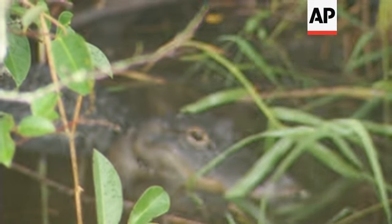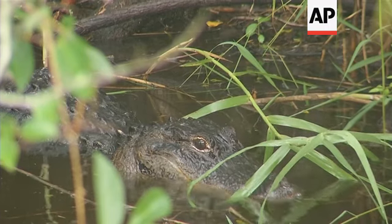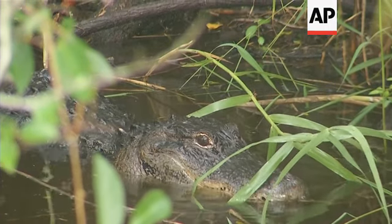Visitor areas. Fish and stuff. Sure. That's not part of the park. Right, no. This is a brand new, I don't know. He's moving.